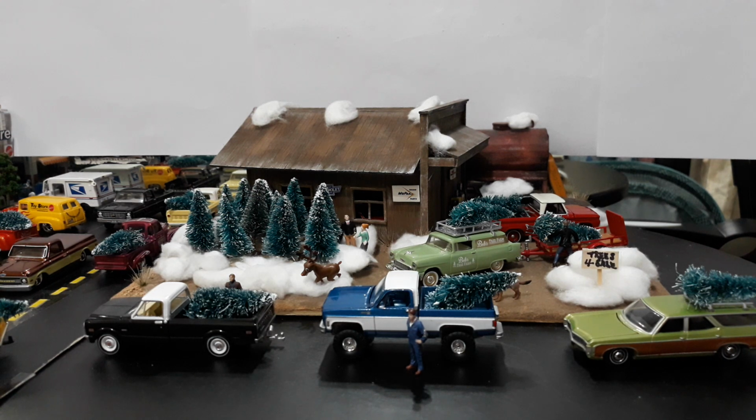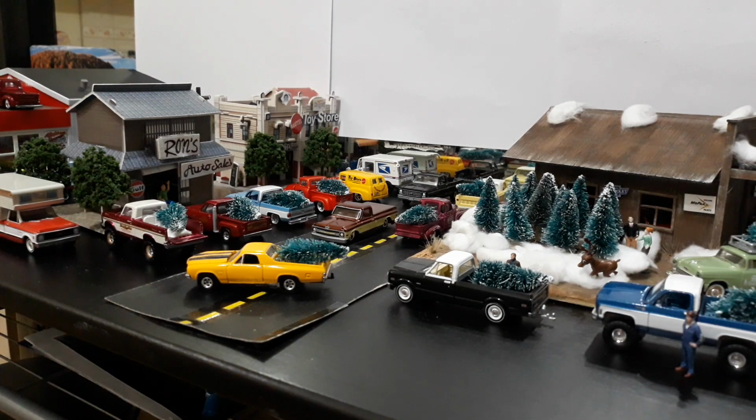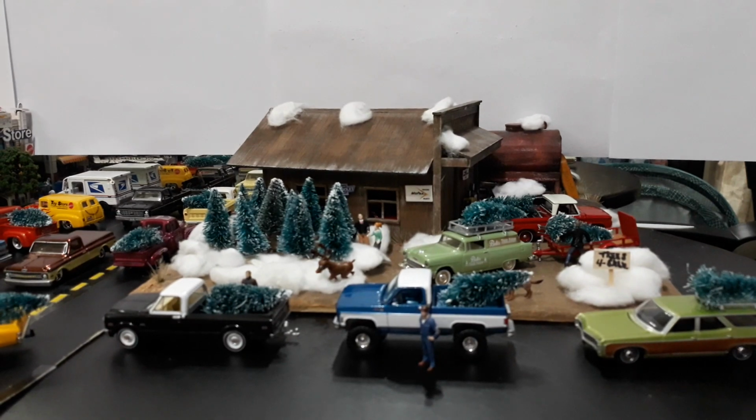I also timed this perfectly to redo the diorama to set up a little Christmas town. And I got all of my trees in for setting up my little Christmas tree lot. I ran out of cotton though for the snow effect, so that's why just the old garage is covered with snow, but the other buildings in the town are still bare. So we'll finish that up sometime this week, but you guys get the idea.